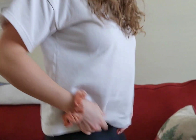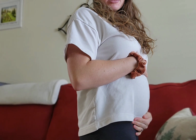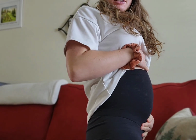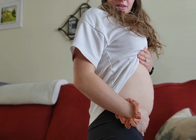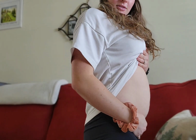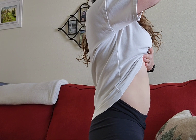Let's do the baby bump. So kind of hard to see in this white shirt. So here's with my yoga pants. You can see my bump there, my bare belly bump, front, does it for the video.